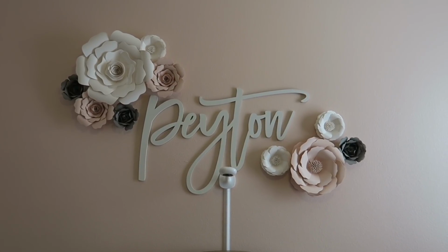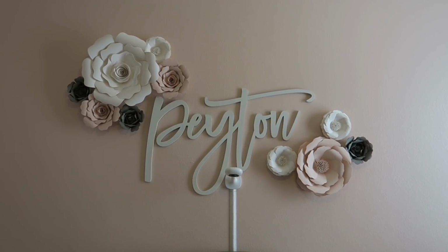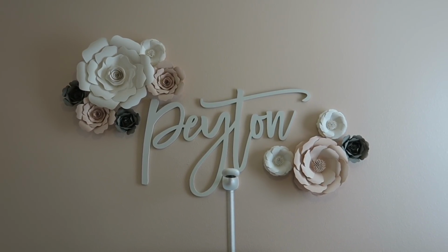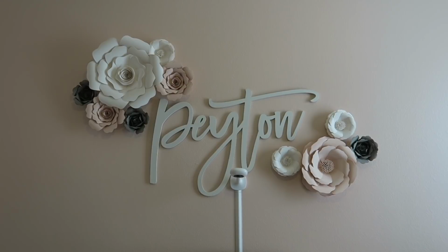That is her nursery, guys. I hope you enjoyed it. I loved putting it together. Oh my gosh, and I just absolutely love how it turned out. I think it's so beautiful, so sophisticated, but I just, oh my gosh, there are no words. So I can't wait to bring her home and show it all to her.